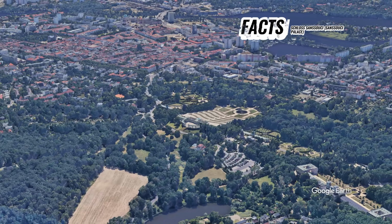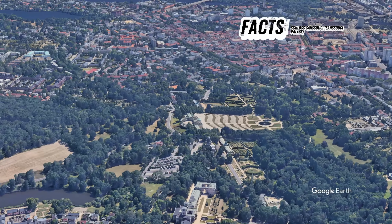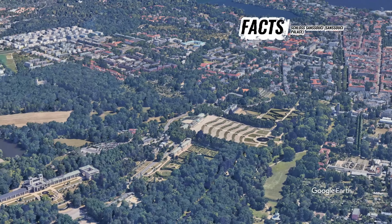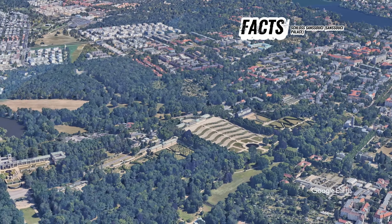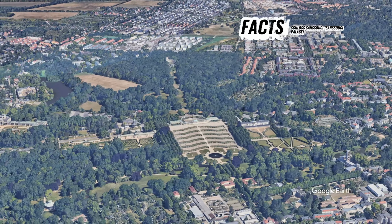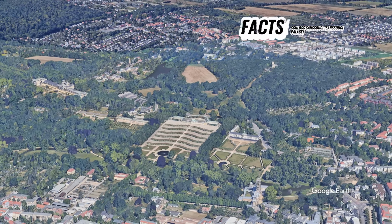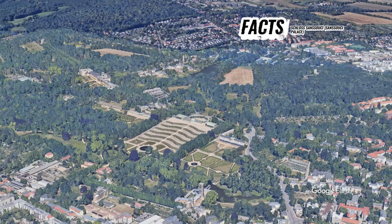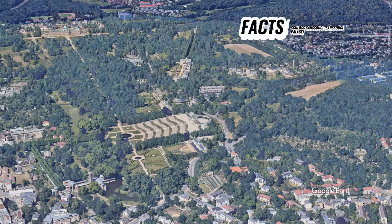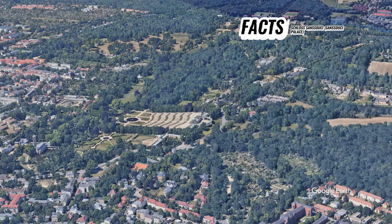Surrounding the palace is Sanssouci Park, an expansive and beautifully landscaped area covering over 290 hectares. The park, a UNESCO World Heritage Site, includes terraced vineyards, formal gardens, fountains, and numerous statues. The Great Fountain, centrally located in the park, is particularly notable for its grandeur and is surrounded by meticulously manicured lawns and vibrant flower beds.